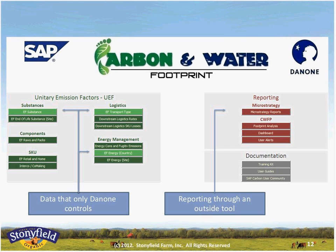And those green boxes are data that only Danone controls, so that we have control and some security around our emissions. So a business unit can't just go into the tool and decide that polypropylene suddenly has a smaller carbon footprint than it did when Danone said it. So there is some security built into this, which is also nice.